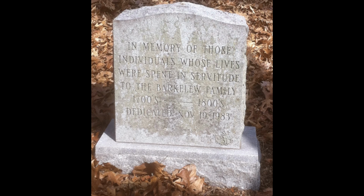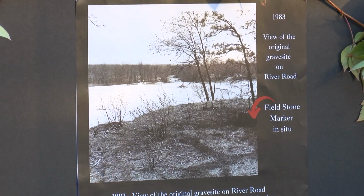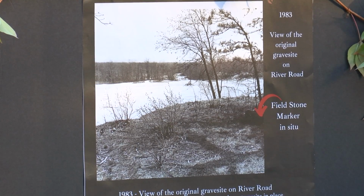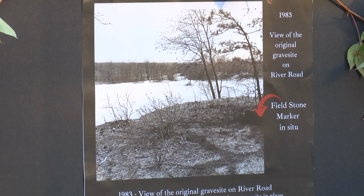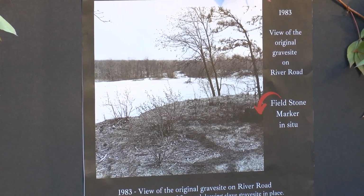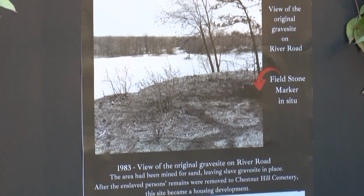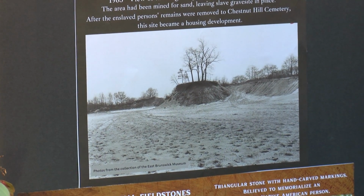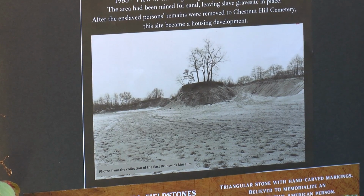Right here in Chestnut Hill Cemetery, we have the grave site of people that were enslaved by Abraham Barkaloo. Abraham Barkaloo was a wealthy landowner. He owned property in South River and up into East Brunswick. In the 1980s, a housing development was being built on this grave site, so archaeologists removed the remains, and now these people rest here at Chestnut Hill Cemetery. The original fieldstone marker marks their location as well as a modern monument. We don't know the names of these people, but we have some idea of how many slaves Abraham Barkaloo owned.